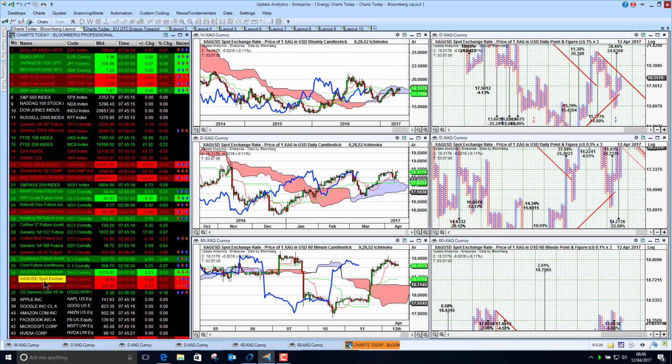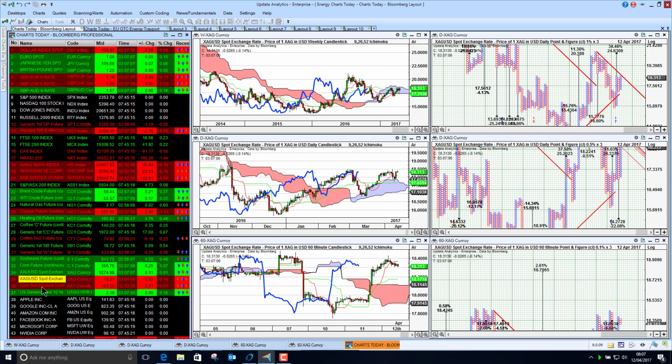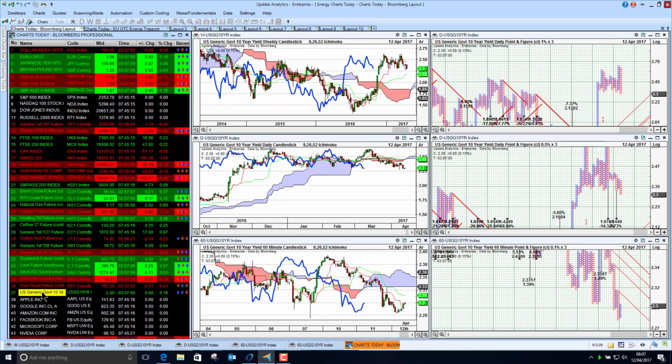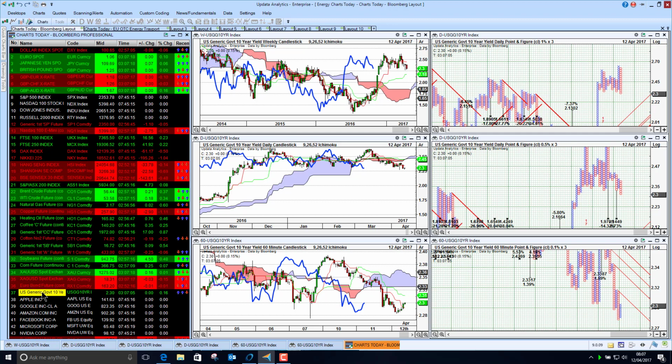Silver also jumped yesterday. Hasn't activated its long-term upside target the same way as gold has yet, but if gold runs, then silver probably will too. Looking at US Treasury bonds, we fell away quite strongly yesterday. We're at 230, so on the yield.